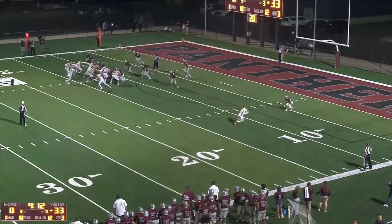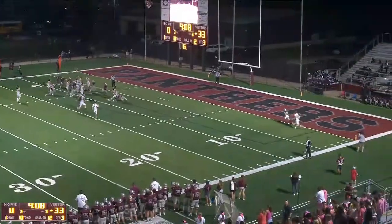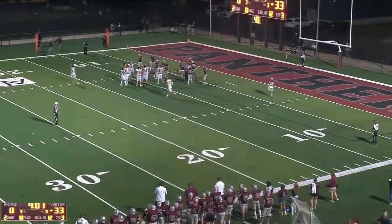They love each other. Double handoff again there. Yeah, double handoff. We got it better this time. They still get 5 yards on it. It's going to be 2nd and 5 at about the 7-yard line.